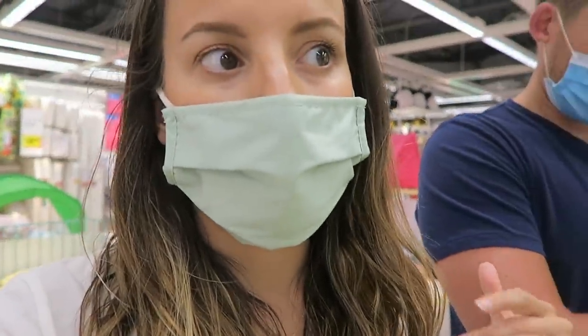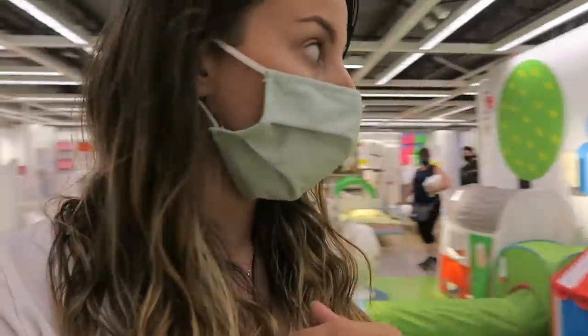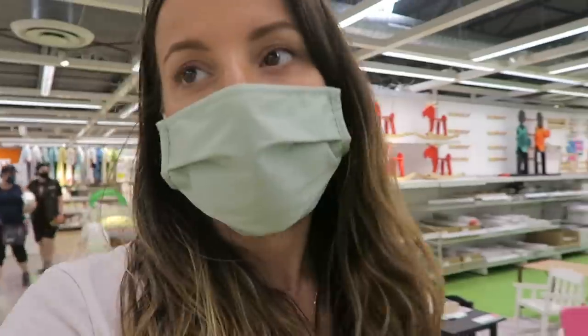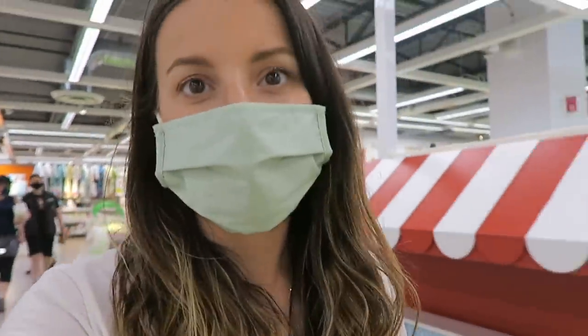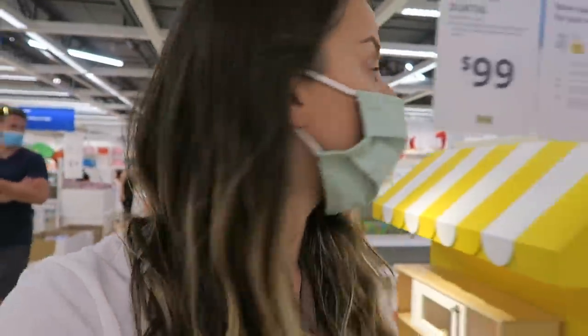Matt's on his phone ordering furniture that can be delivered to the house from here. Actually, one of the dressers that we just saw isn't actually available, so we have to order it online. So that's why he's on the phone all the time when I'm shopping. He's checking for better deals. He's ordering stuff so we don't have to carry it to the car. But we're gonna pick up all the smaller things in store.